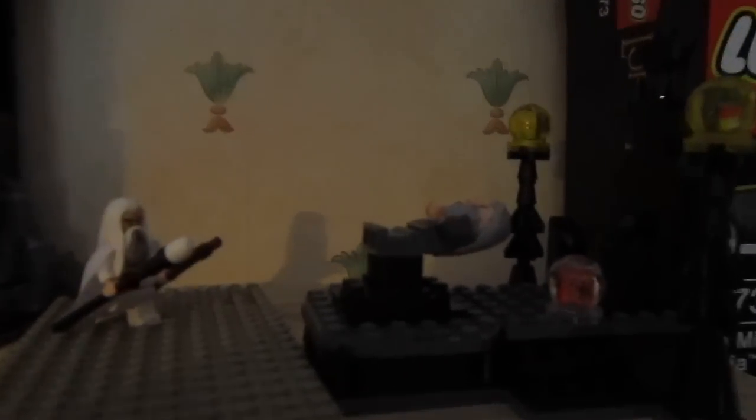So to start off, here is the wizard battle in the Tower of Orthanc, and here's Saruman. He's taken Gandalf's staff, and here's Gandalf on the little pedestal, which I've swapped with the Orby thing, and Gandalf's spinning around like, no! Zap, zap, zap, zap, no! And so that's cool. So he's about to collide with the ceiling of the Tower of Orthanc.